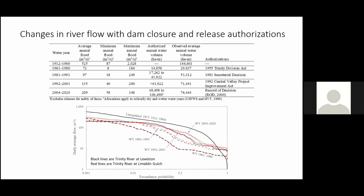And then once Trinity Dam closed and the reservoir behind it started filling, the flood was decreased all the way to about 72 cubic meters per second. You can see there was a decrease in flooding at Lewiston with flow regulation in the 1961 to 1980 period. As mentioned before, in the previous talk, the salmon population started to decline, so the impetus was for increased flows to try to reverse that decline.